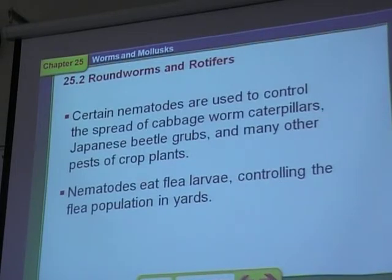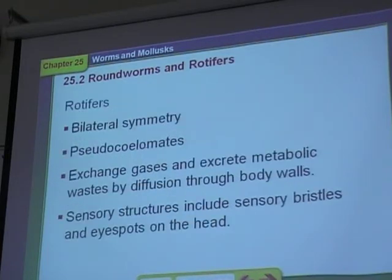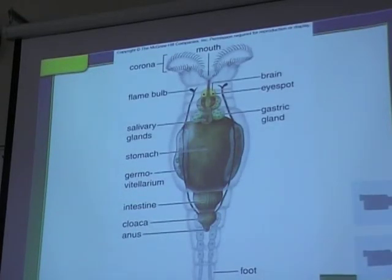What do nematodes look like? Nematodes are roundworms. This whole roundworm phylum is phylum Nematoda. Everything we've been talking about today are nematodes. I know that. They all fall off the bus and they run in. Yeah. Don't they eat his house one time?